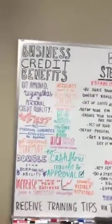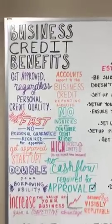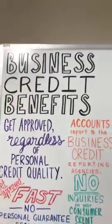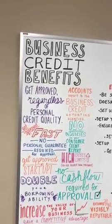Okay, so let's take a look. So everything business credit today. Let's start with the benefits. So if you're not familiar with business credit, what we're ultimately talking about here is basically credit for your business. Credit that's linked to the business EIN, not linked to the personal social security number. I want to bold business credit.